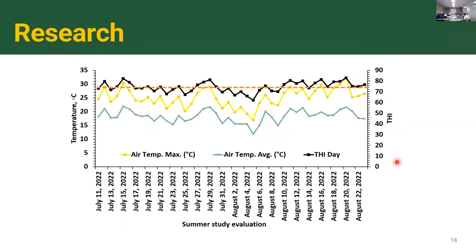So here's just some data from the past summer throughout the experimental period. We have temperature in Celsius, and this blue line is the average temperature throughout the trial. Yellow is the maximum temperature. This dashed line is a threshold based on THI. THI is the temperature humidity index. Actually, THI is more used for housed dairy cows. But just for this presentation, I added THI so we can see more or less where we are in terms of environmental conditions.